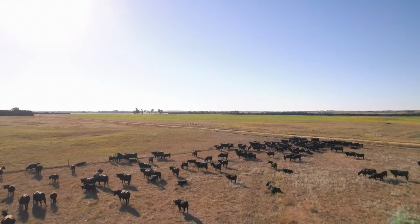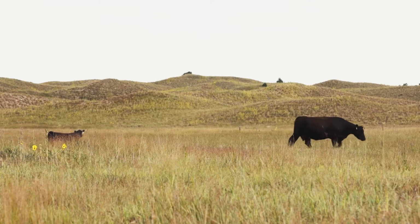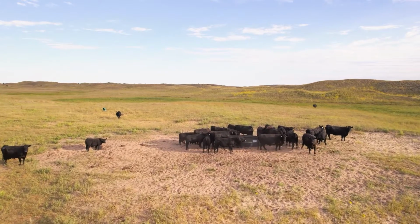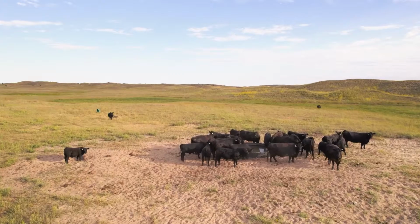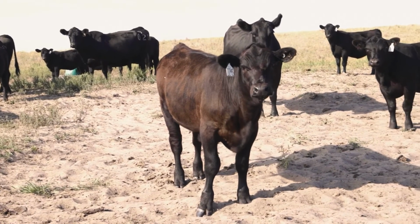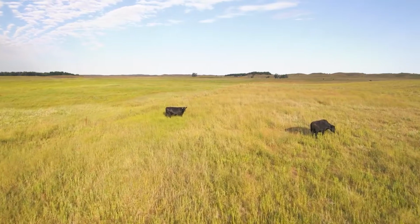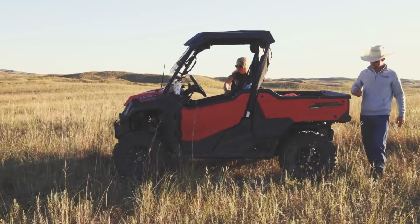We are on the eastern edge of the Nebraska sandhills, and it's located squarely on top of the Ogallala Aquifer, and so water is very abundant. The sand is such an amazing thing to be able to ranch on. It can go from brown to green in a matter of 24 hours and back the other way. It's just so forgiving. It's really an excellent place to raise cattle.